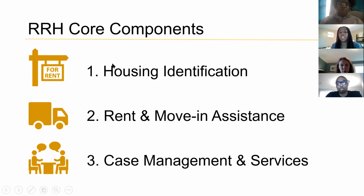There are 3 core components of Wrappery housing. The first is housing identification. So let's find a unit for the individual. There's a lot more that goes into that. I'm going to go into detail, but also it is the rent and move-in assistance. That's the financial assistance. And then lastly is the case management and the services, providing in-home case management, linking to services, providing those wraparound supports that go along with the housing.